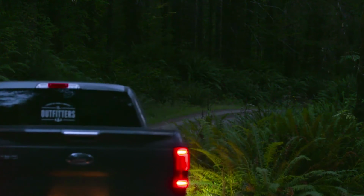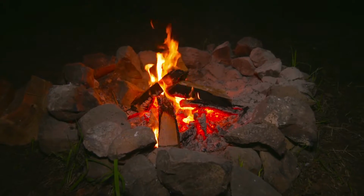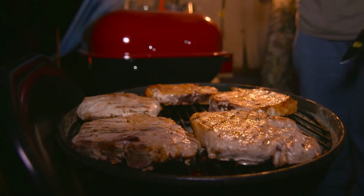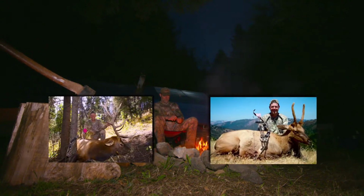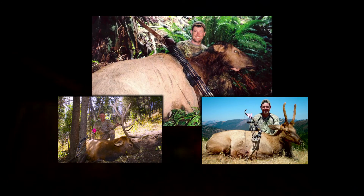You know, there's 3 different species of elk in North America. There's the Rocky Mountain elk, there's the Tule elk, and there's the Roosevelt elk that I'm hunting now. Now, I've successfully harvested all 3 with a bow and with a recurve bow, so I've got a little bit of experience with the different species, but of the 3, to me, the Roosevelt are the most difficult.